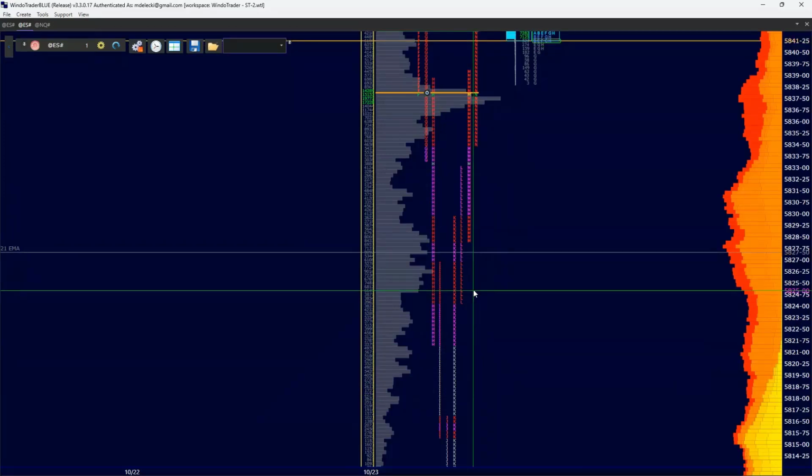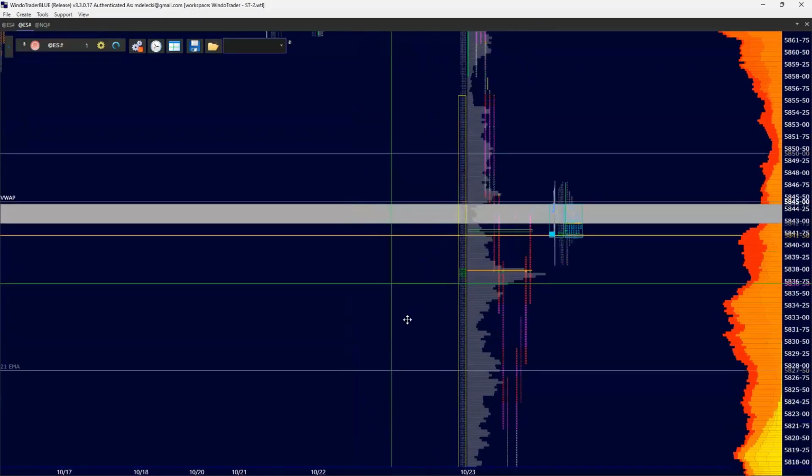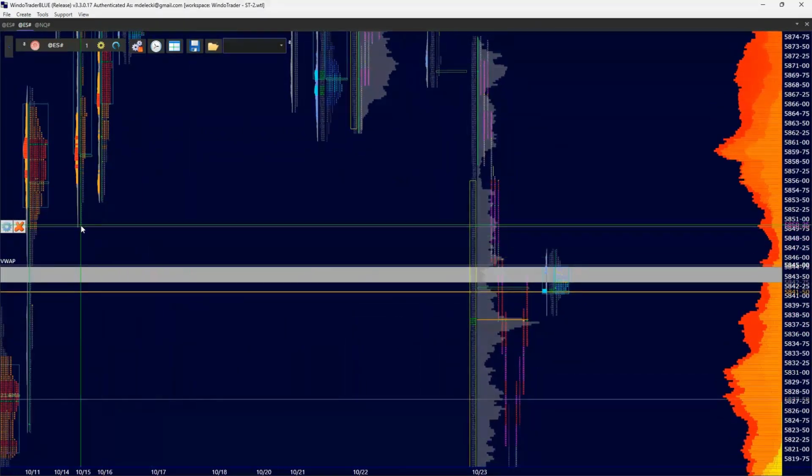So you really need to have that thesis in place to hold that trade that long. And this is why I'm a big proponent of you taking profits along the way and moving stops up as we go along.